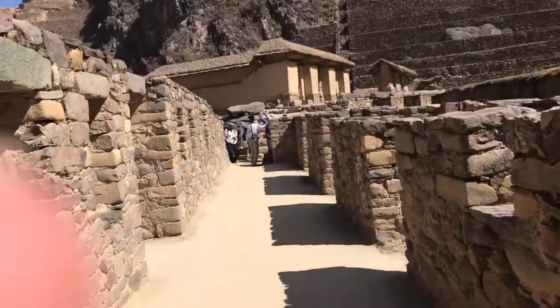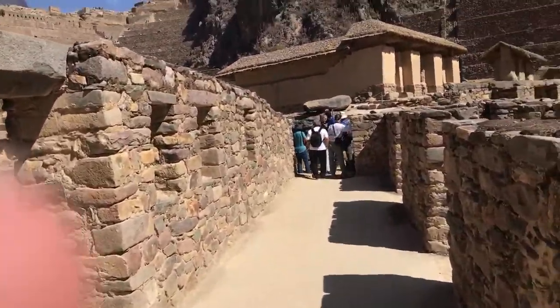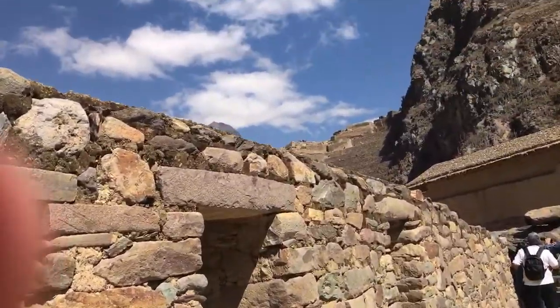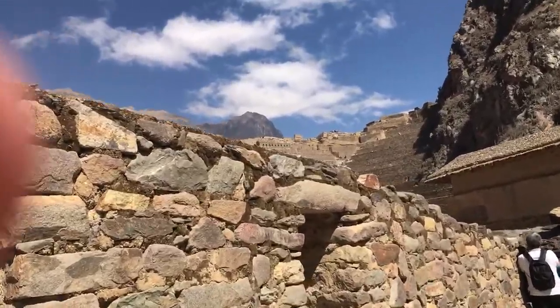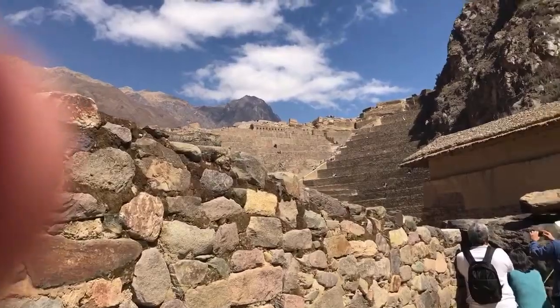And rather than the megalithic being the foundation, which is typical, where the Inca would build on top of it, the megalithic is up here on top of the mountain. Stones weighing as much as 65 tons.